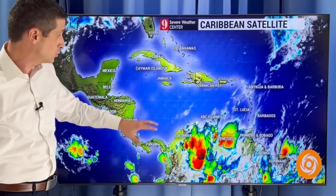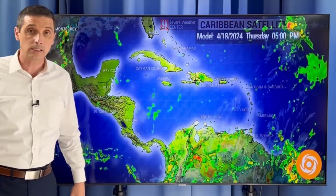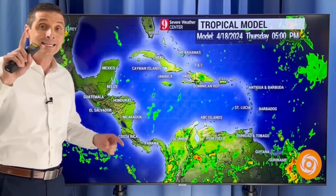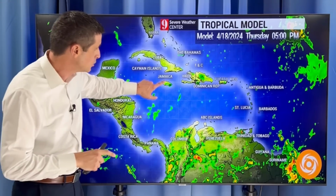And I do want to track some of this rain. The Western Caribbean has been quieter, but in the Eastern Caribbean, some of that moisture is picking up. So let me start there. We have a lot to cover. I want to zoom down with some of the rain totals and take a look at a surge of dust on the way. But this is for today. I'll zoom down into Jamaica in a second.